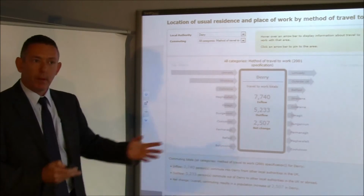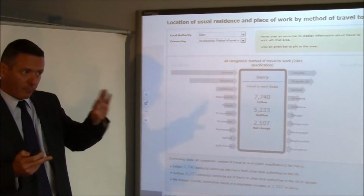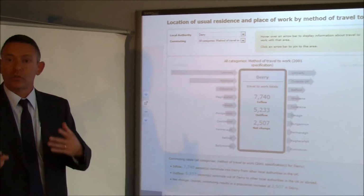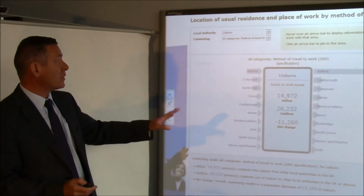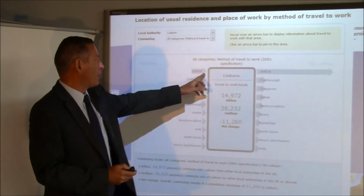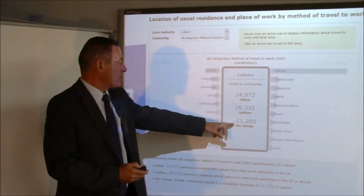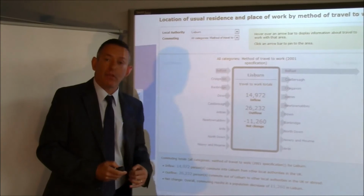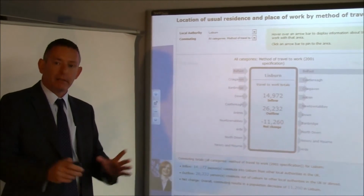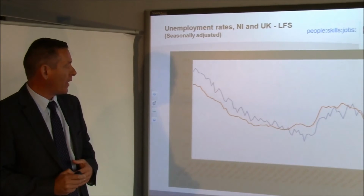And this can be split by gender, it can be split by age, and it can be split by whether you take the bus or the train or the car. And this is Lisburn. So you can see some people are coming into Lisburn in the morning to work, but most people go to Belfast to commute. Lisburn's working population shrinks by just over 11,000. So you get these very different commuting patterns depending on the place that you're in.